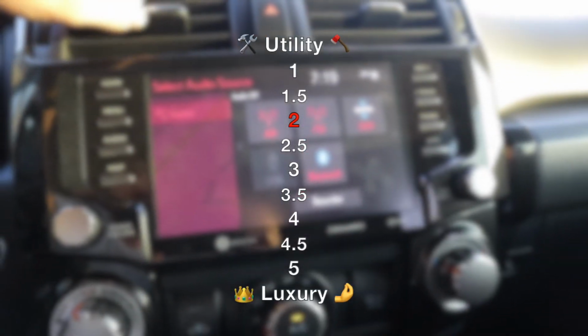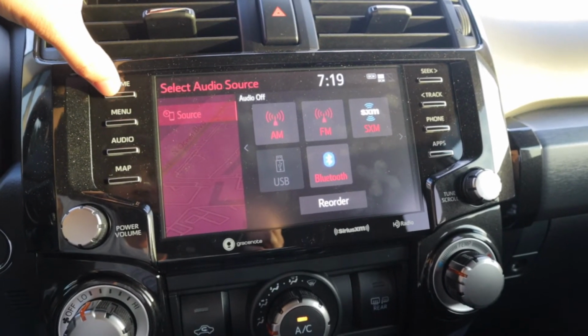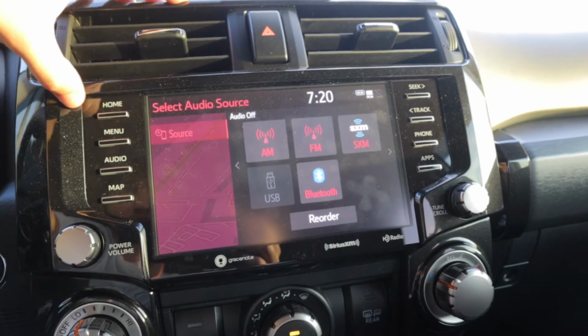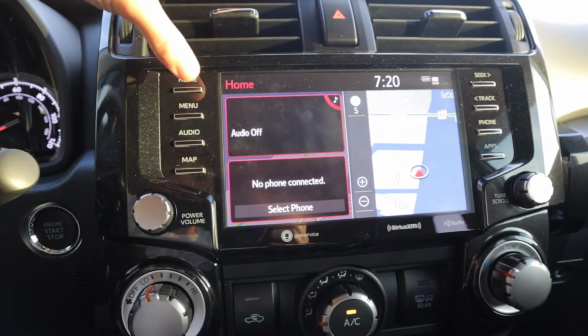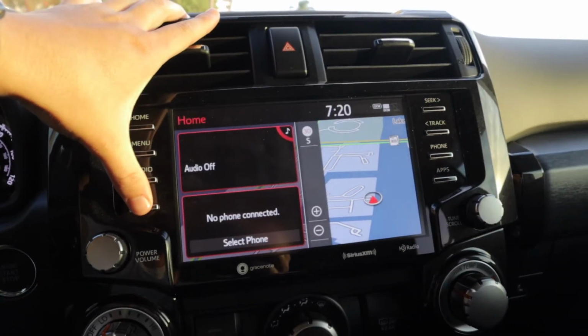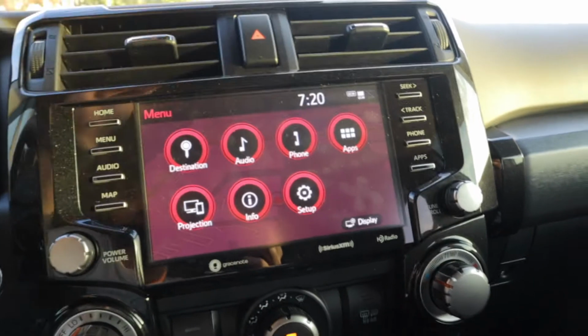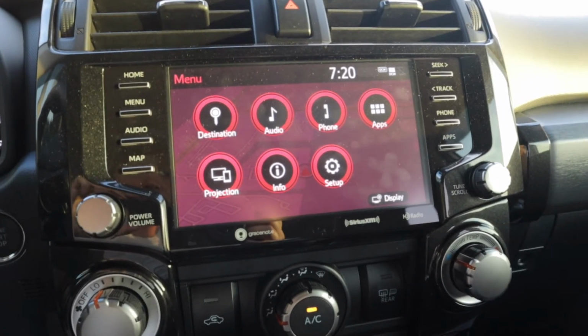They're actually putting some thought into not smudging, and that is utilitarian, but the screen itself and the buttons on this screen don't convey the nicest quality. Oh, this is a new kind of, I've never seen this menu before. That's really cool. Okay, great.